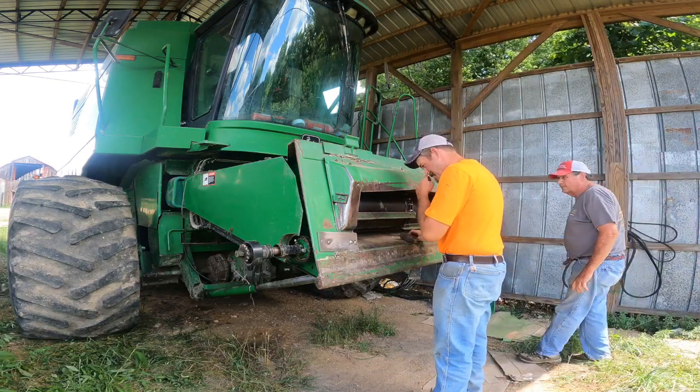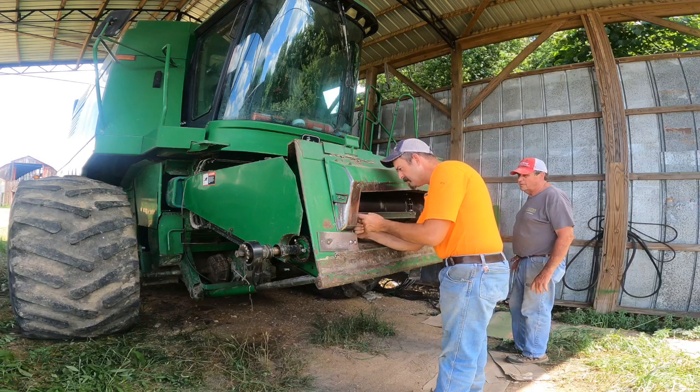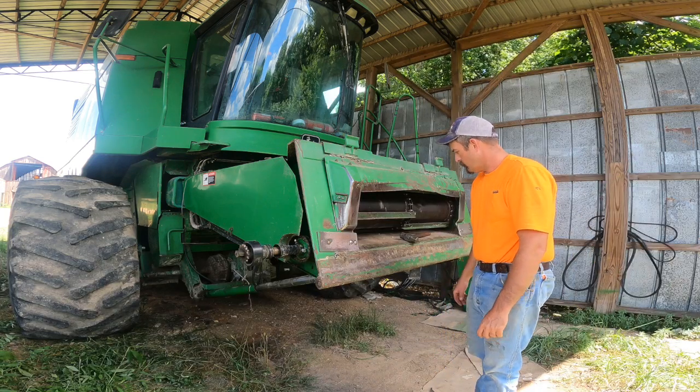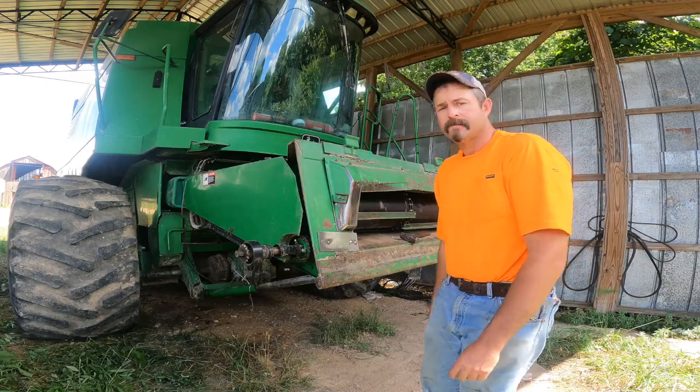Measured a little bit. Yep. That's gonna get a bigger hammer. Yeah, you need some more weight on it. We got a big one in here. I might need a sledgehammer almost. That's what I was thinking. Found a problem.